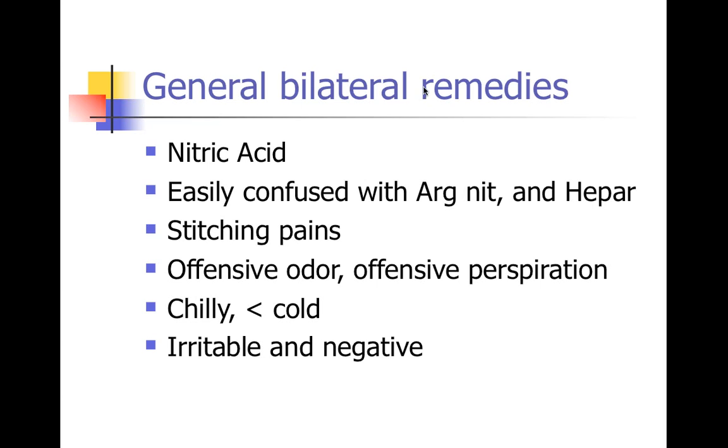Nitric acid, easily confused with Argentum nitricum and Hepar sulf, stitching pains, offensive odors. The thing about nitric acid is they're irritable and very negative. So when you have somebody with a pharyngitis that is extremely negative with everyone around them, and irritable, that makes me think of nitric acid. So if you have a case and you're confused between Argentum nitricum and Hepar, and they have this negativity, then think of nitric acid.